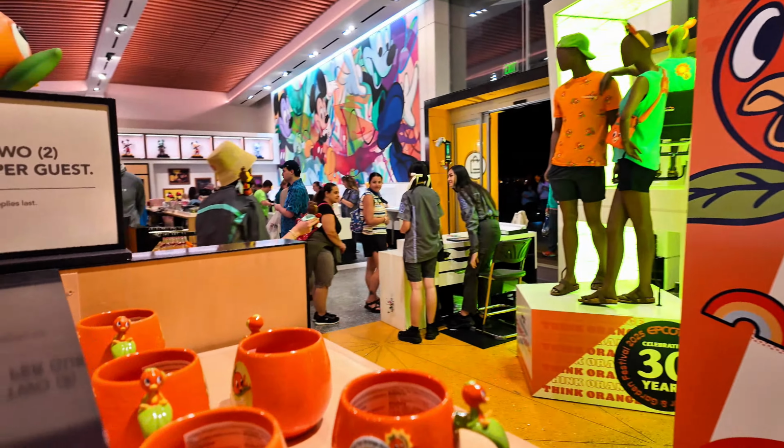We have some Orange Bird ears. I like those. I don't look good in ears, but somebody else might. Let's see what else as we continue our way. Let's look at the t-shirt they have for this year. Or they've got a couple actually. I do like that. Think orange. Not sure how the color looks. And if you like a tanky or tank top right here, check that out.